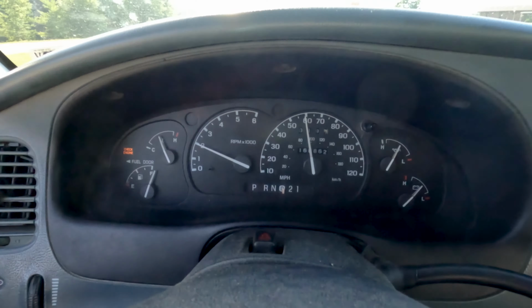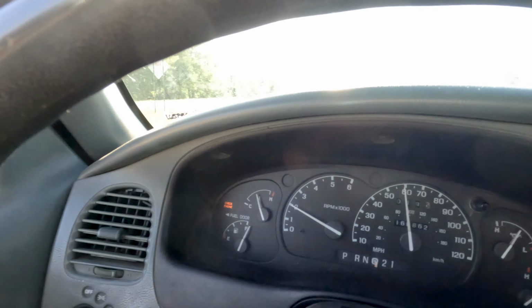Gauge check. Rock solid in the middle. Ignore that check engine light. Don't worry about that little guy.